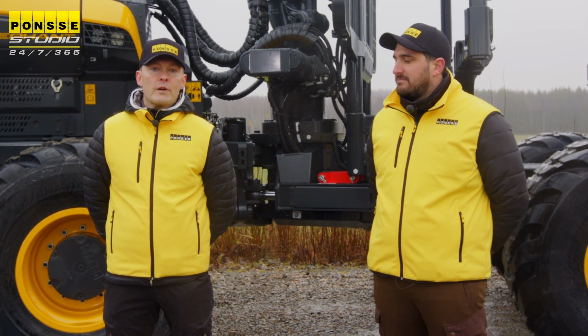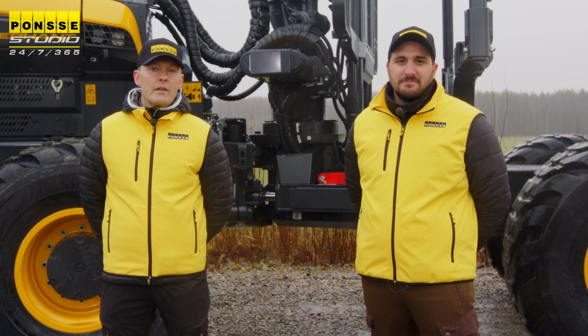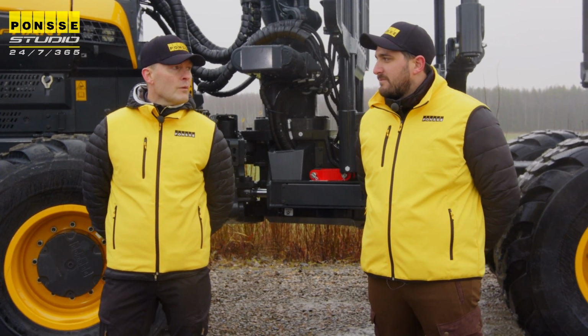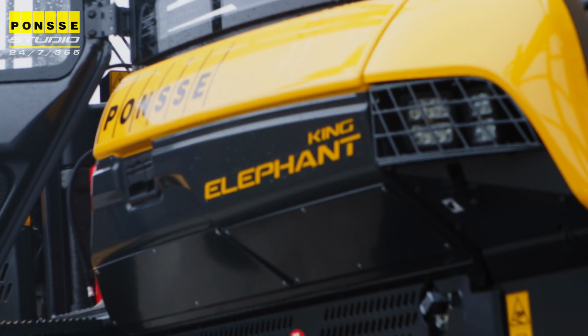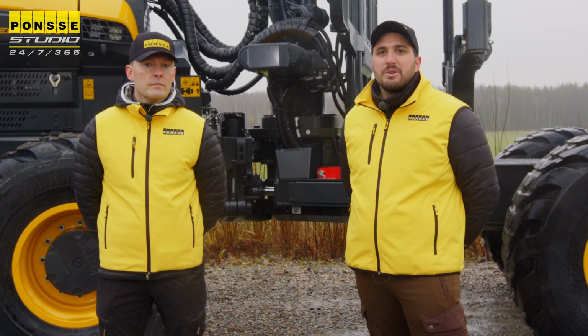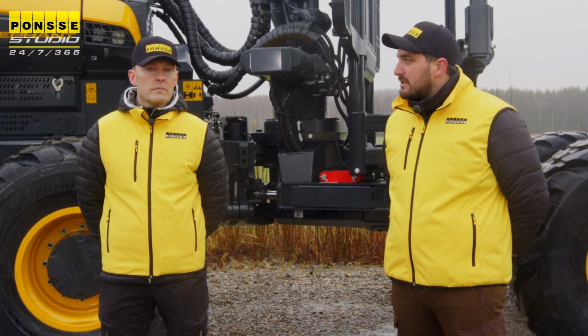Today's Elephant King is going to Sweden, so basically this is a very popular forwarder for the Swedish customers. But also when we are talking about forwarding in plantations and in eucalyptus countries, what do you think, Santiago? This is the most popular forwarder over there? Yeah, for sure. Actually, it's the most preferred by our customers, such as Brazil, for example, Uruguay. Our customers always go with these kinds of machines.